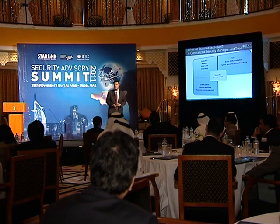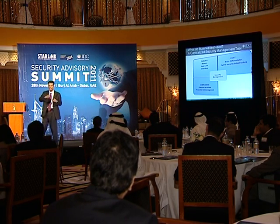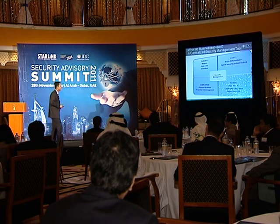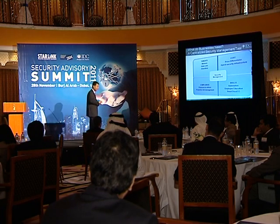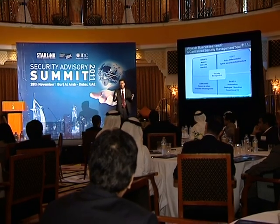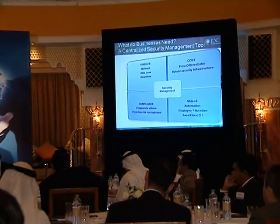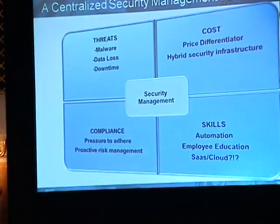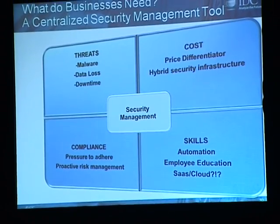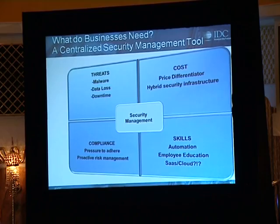And thirdly, compliance. Do you have a system that allows you to look at compliance along with malware and cost? And fourthly, and very importantly, to manage skills. Do you have a system as a security officer? Are you able to look at the security skills that you have in your organization? How to automate them? How to train and educate your employees on security?